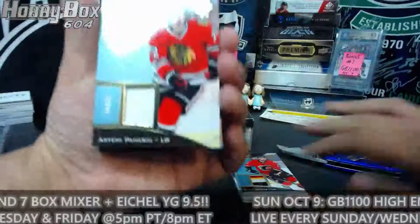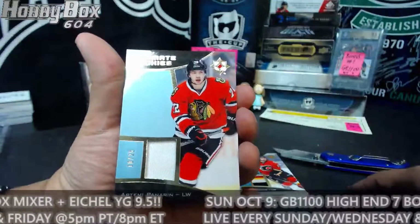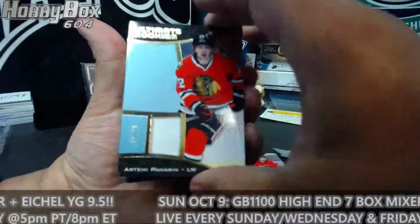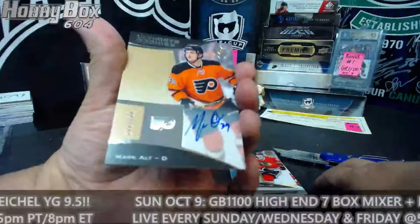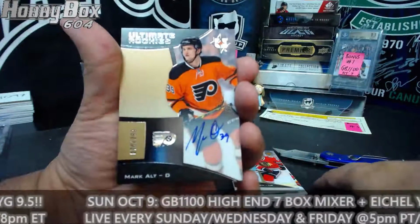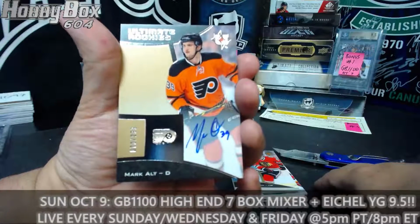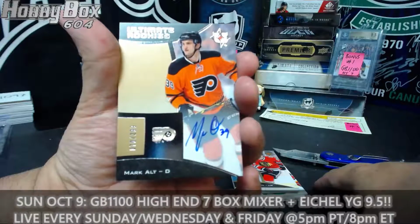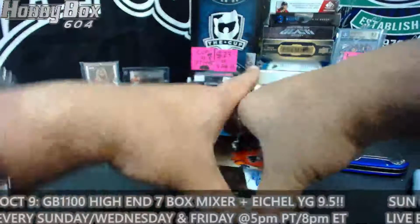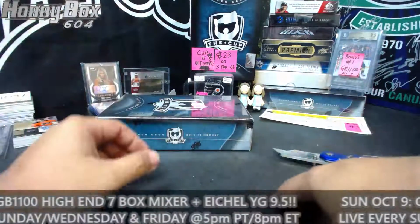So all the cards in Ultimate Collection are damaged. You guys know that. Don't need to say it again. Edges all have issues. Same as these cards. So Chicago is Slick, and we finished this one, 70 of 299 for the Philadelphia Flyers, Mark Alt. Terry Sawchuck. Going out to Philly, and the Flyers is you, sir.